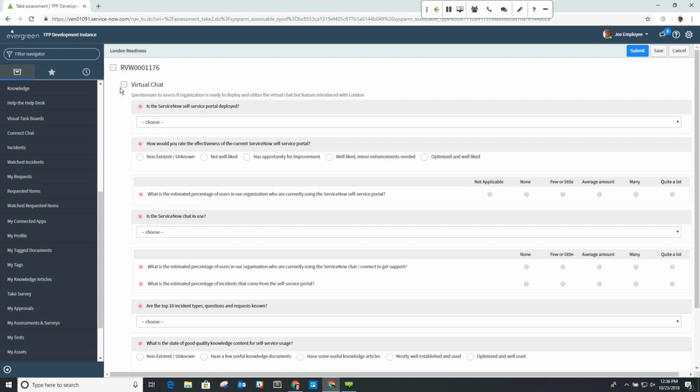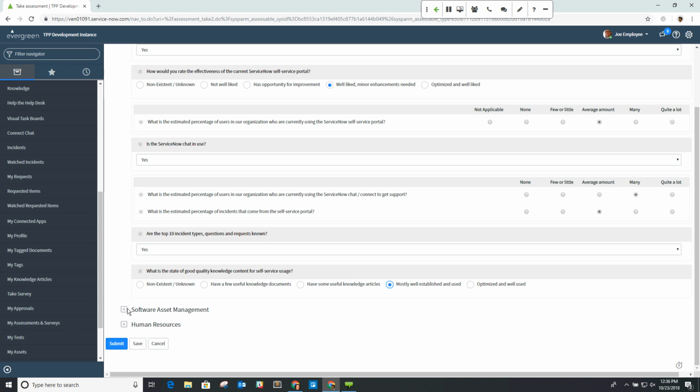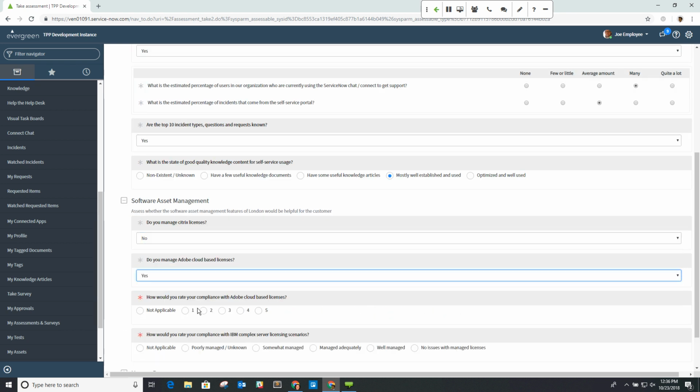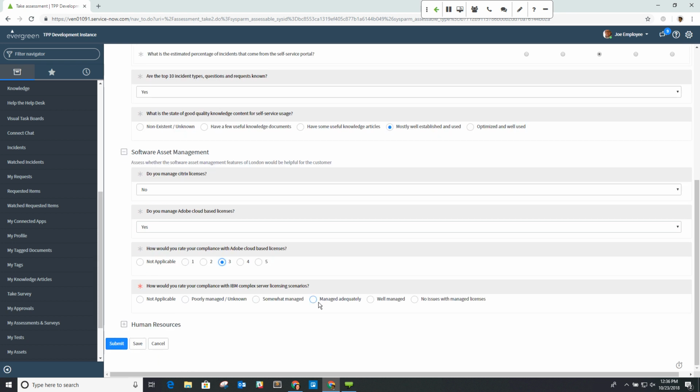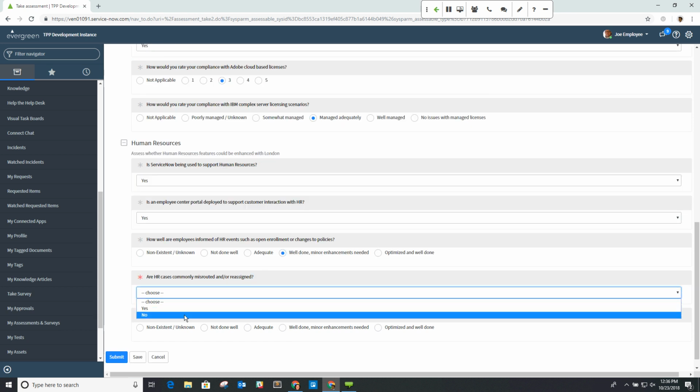It's going to ask you questions about the effectiveness of this, that, or the other, the percentage of users that are using chat, using portals, right? And I'm just going to fill out some answers so you see the mechanics of how this process would flow. Do we use chat, many, average? They provide some honest answers to some of these questions. So maybe they don't use this, maybe they do use this. All right, let me fill these in, and I'll choose a few more answers here.